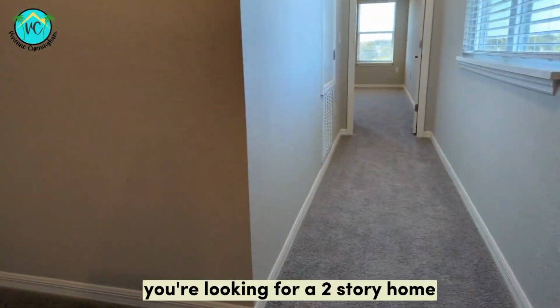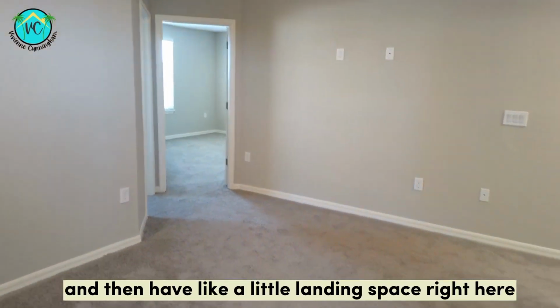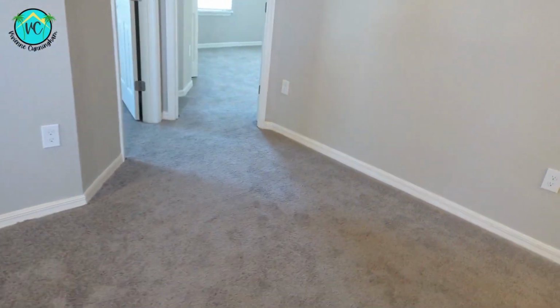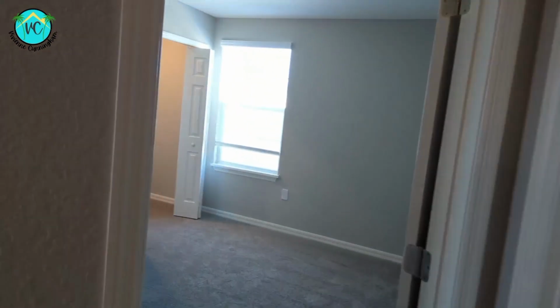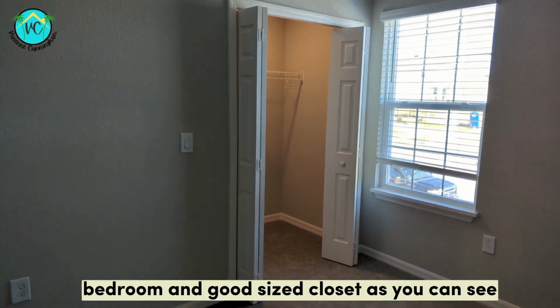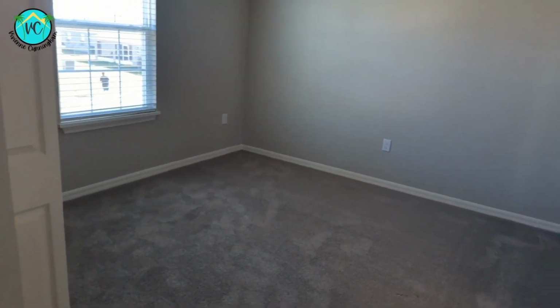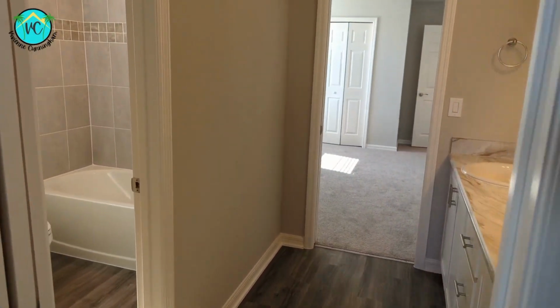Looking for a 2-story home, and we have a little landing space right here where you can maybe put a desk or something for the children to sit at while they're doing their homework. Bedroom, and a good sized closet, as you can see. Bedroom, and bathroom.